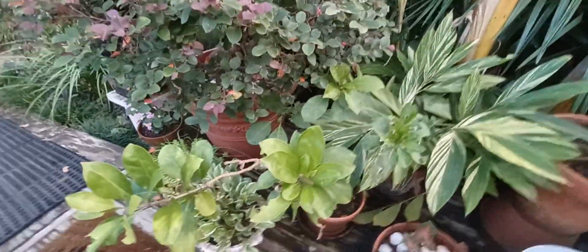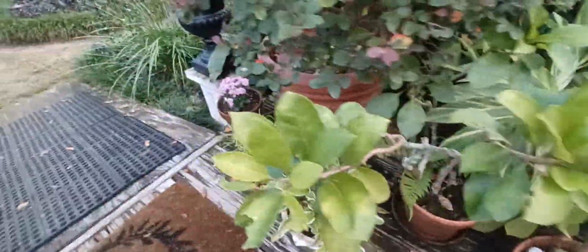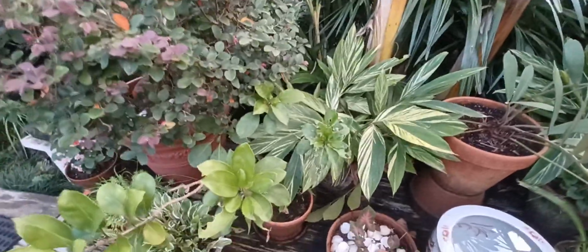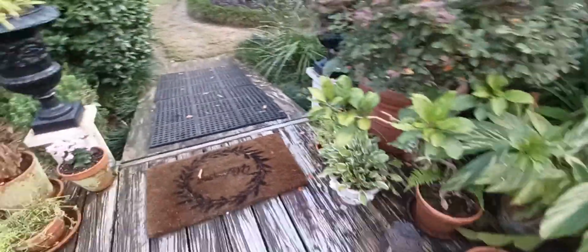And my golden chalice vine has a bud. It had one there, but I accidentally broke it off. I wanted to repot that this year, but I'll wait till after it blooms. I never got around to it.